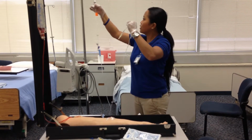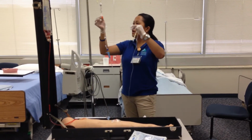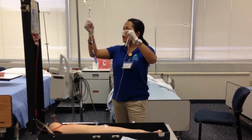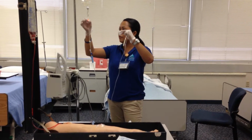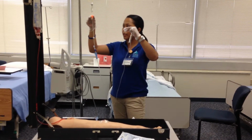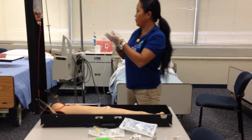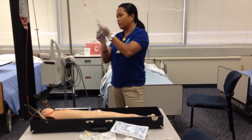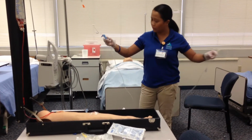And then make sure to squeeze this so it's halfway full. Okay, and I already labeled my tube with the name of the medicine, and I already recorded everything, the date that I'm using it and the time that I'm using it. All right, and then I'm going to unclamp this. I'm clamping it, and I will make sure that there's no bubble.